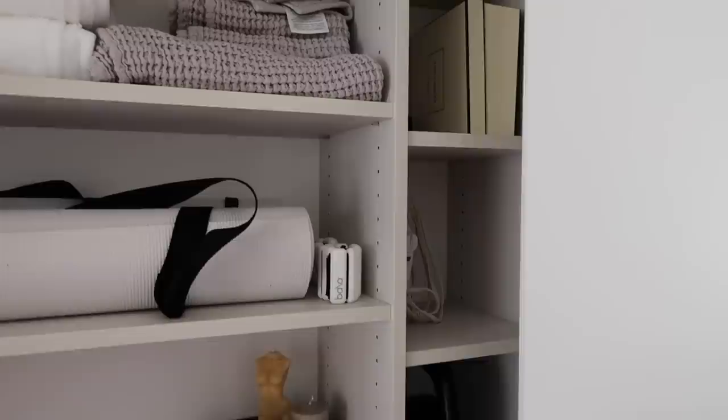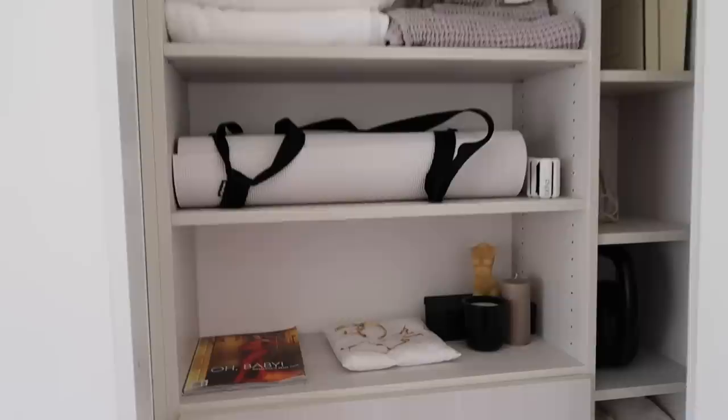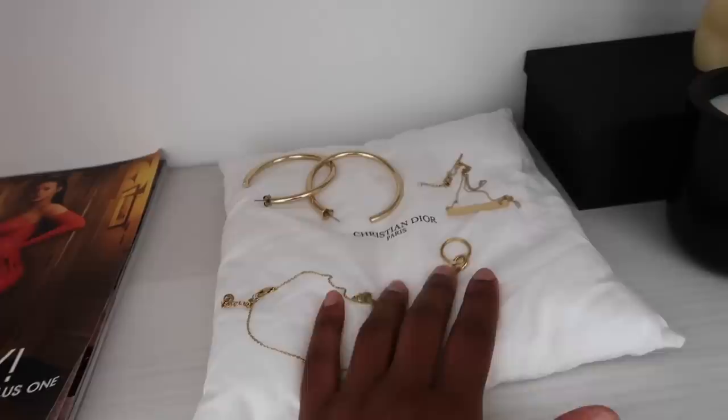I have a few ironing tools and steamers, and yeah, it just came out great. And then I just have a little section here of magazines. This little pillow I actually got when I ordered my Christian Dior candles. So the jewelry that I wear almost every day, I just toss on this little pillow at the end of the night.